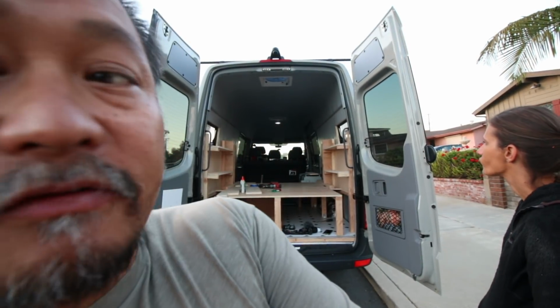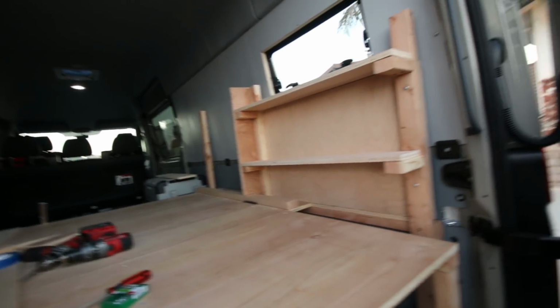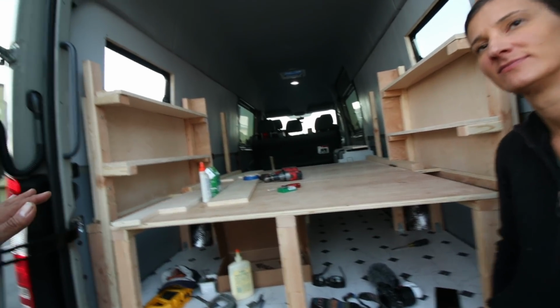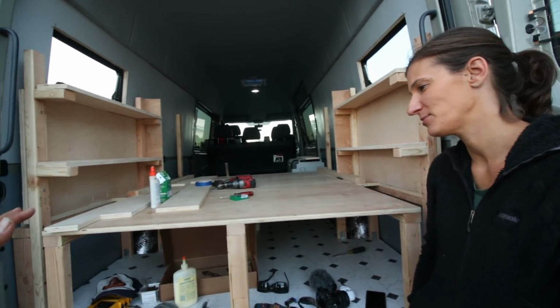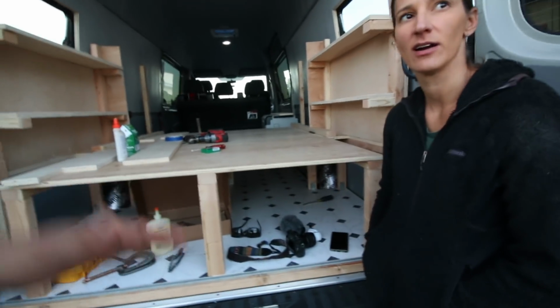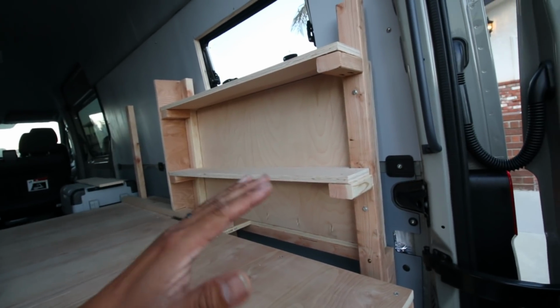Let me give you guys a closer look of what everything looks like so far. Yeah, for the most part, we're pretty good. The really hard part for building this on the side of the road is it's not level. Right. We're not level. I guess we could use our Lynx levelers to get level. Here is going to be the lower cabinet in the back.